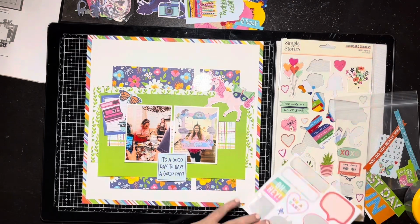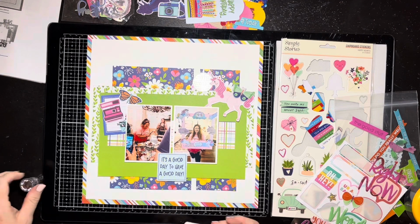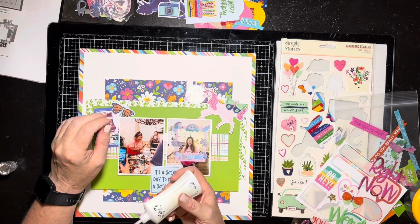Anyways, I got the little butterfly on top of the unicorn. I got my little disco ball. I will add a little star on the square at the bottom. I'll add 2 little stars, actually.